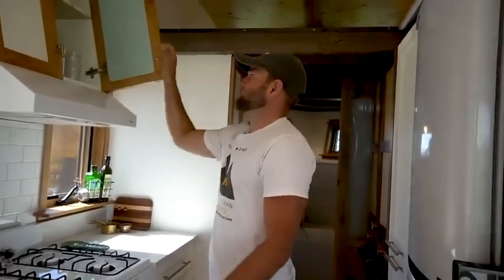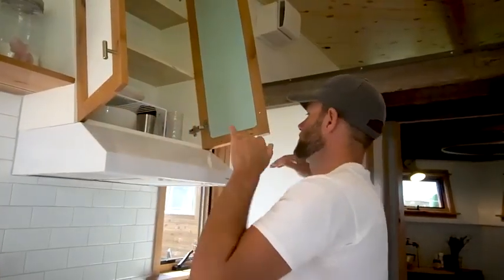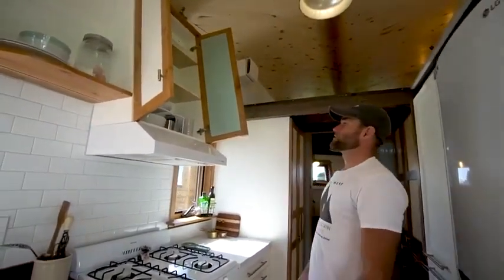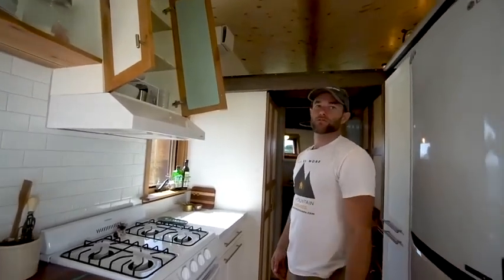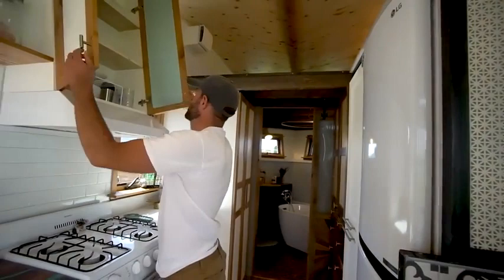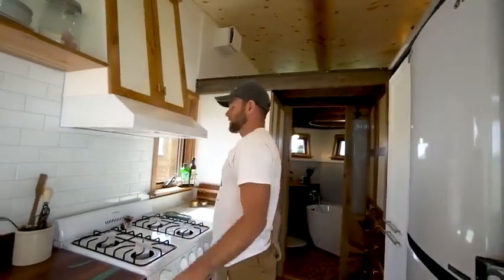Built this little storage thing above. So the hood's through the wall. It doesn't come up through here, so that gives us some more storage. And that was another reason for the step stool, so we could get up there. We can reach this, but I can't reach that top one, so the stool should get us up there.